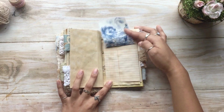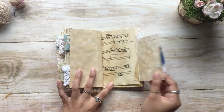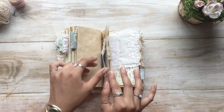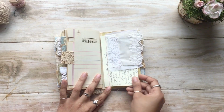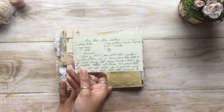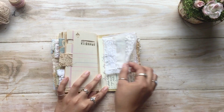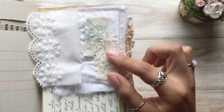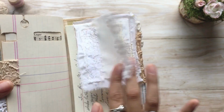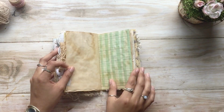Here's one of my signature tiny fabric flip outs, and then that is stitched onto a paper flip out. So I thought that was a cool way to put multiple flip outs in one page. On this page, I created a lace tuck spot where I put a vintage recipe card, and get ready, it flips out as well. And there's some beautiful vintage lace and some really old embroidered fabric that I found from an antique store.